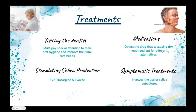If there's one thing that you want to get out of this presentation, a take home message is go visit your dentist at least once a year or twice a year or whatever. But visit your dentist. It's very important that you pay attention to your oral hygiene habits, how well you're taking care of your oral routine and things like that. So very important that you do that and brush your teeth and floss regularly. Important.